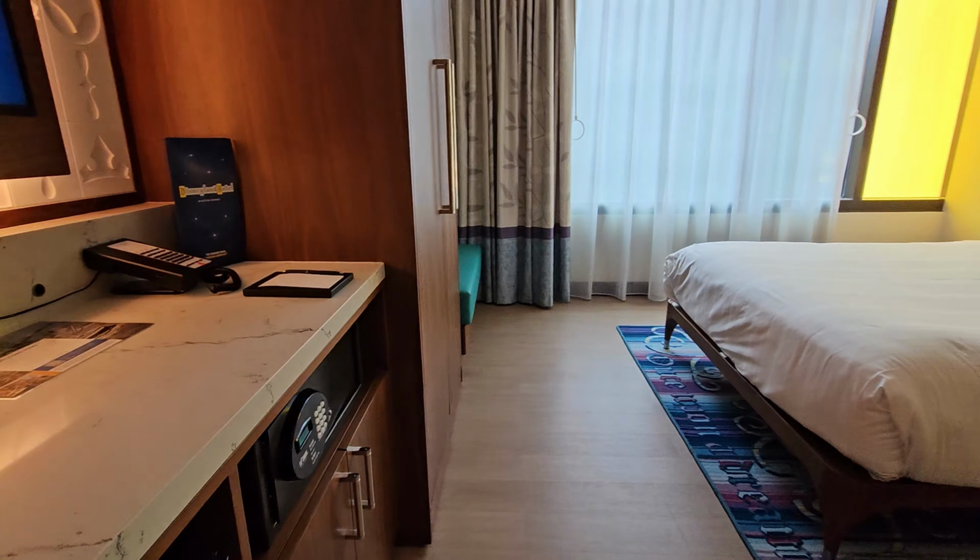We are in room 136, which is an accessible room, but wow, is it large, and it is beautiful. Very large bathroom. This is my first time staying here, and we are super excited. You'll notice the tub is a little lower because it is an accessible room. Full-size mirror.